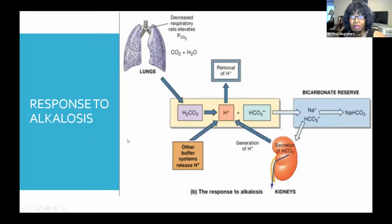What's the response to alkalosis? If the pH in the body is too high, then there's not enough hydrogen to balance that, to bring the pH back down below 7.45. So we need to get rid of... No, the pH is too high, right?